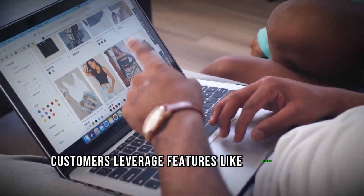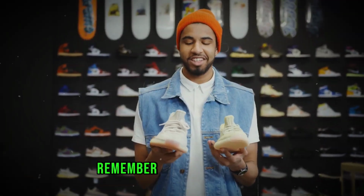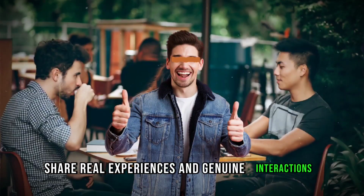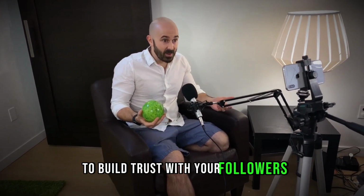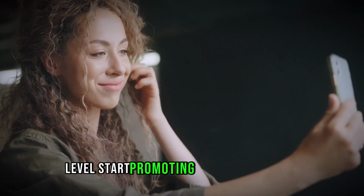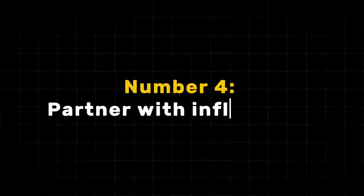Leverage features like stories and snaps to captivate your audience and drive sales. Remember, authenticity is key. Share real experiences and genuine interactions to build trust with your followers. So, if you're ready to take your business to the next level, start promoting on Snapchat today and watch your revenue soar.